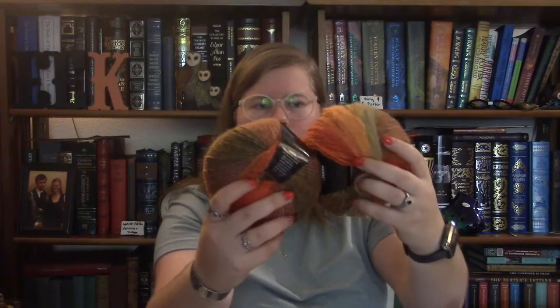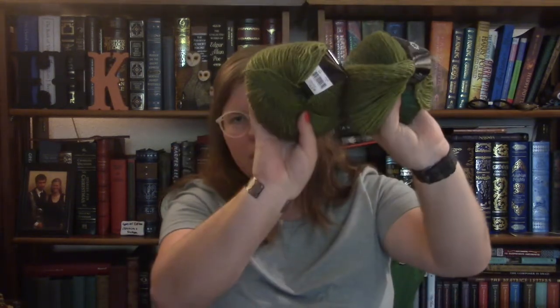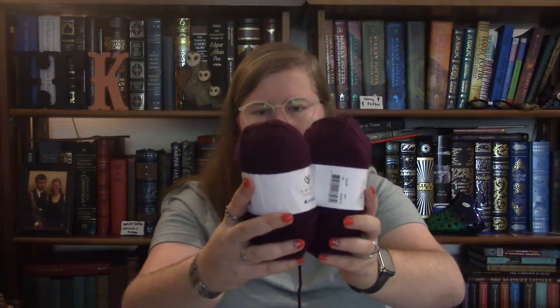They're brown orange with a little bit of green in there. I also got it in this green and teal colorway from the same mystery bag. I do like that Hobbii puts their mystery bag things in pairs. That's kind of nice. Then I got 2 Hobbii Amigo XL in color 53, which is like a plummy purple. This is a medium 4. Excuse me. And each one's 100 meters, so those are little guys.